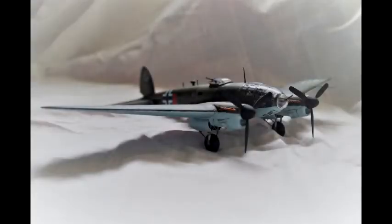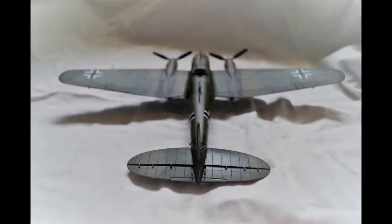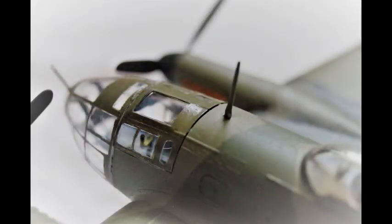Hi everyone, James here. This is the final reveal of the Italeri 1/72 scale Heinkel He 111 conversion to a CASA 2.111 from the Battle of Britain film. Very pleased with the outcome. It's very convincing, and I tried to get it accurate to the ones in the film.